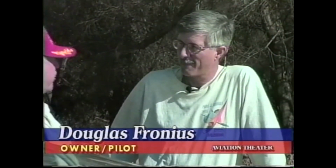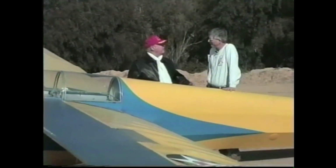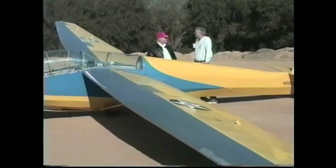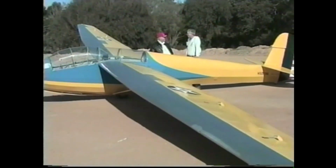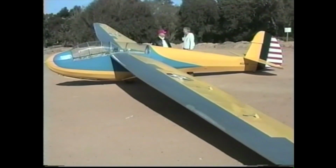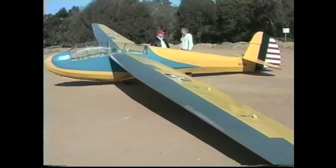Doug, we've talked about the history of gliding. Now let's talk about this particular glider. Okay. Where did you get it and how? Well, we actually bought it from Vancouver, Canada. There was a long history of the glider that got it to Vancouver, where it belonged to a club up there, and brought it back to San Diego.